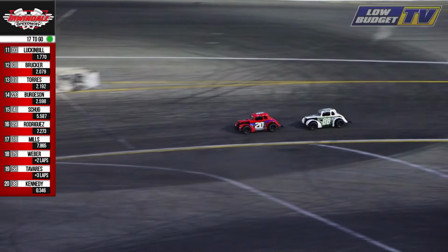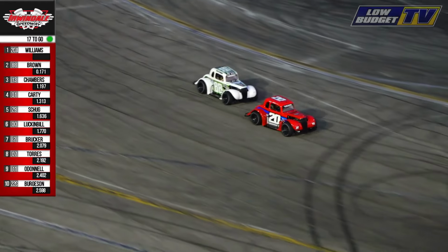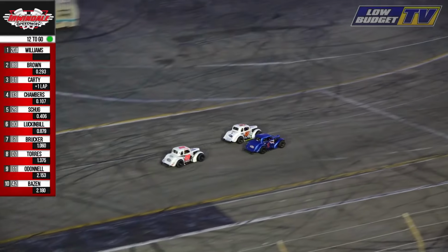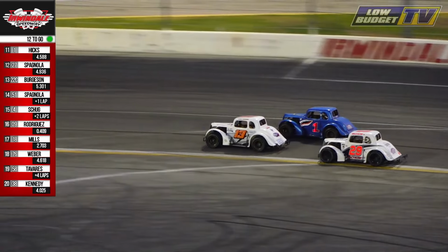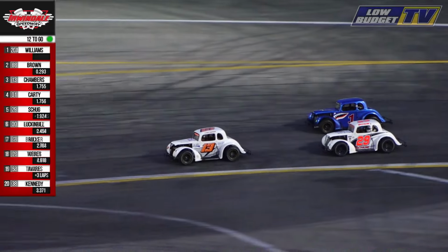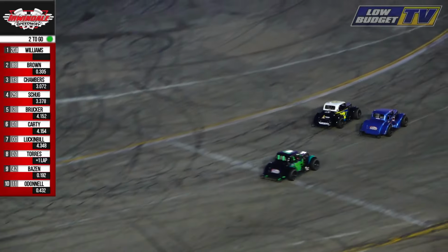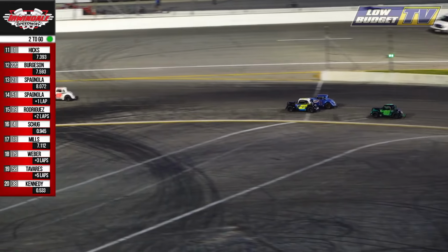Brown is there. He is now on the bumper for the lead. Locked him up. Chambers in the white 13 there, your point leader in this Legends Car division. Battling with 3rd in points. And the 2 cars ahead of him don't matter. In fact, these 3 cars are all battling for points right now. So Luckenbill now closes in on this battle and has to decide, which way do I go? Who do I follow? How close to this battle do I want to be?